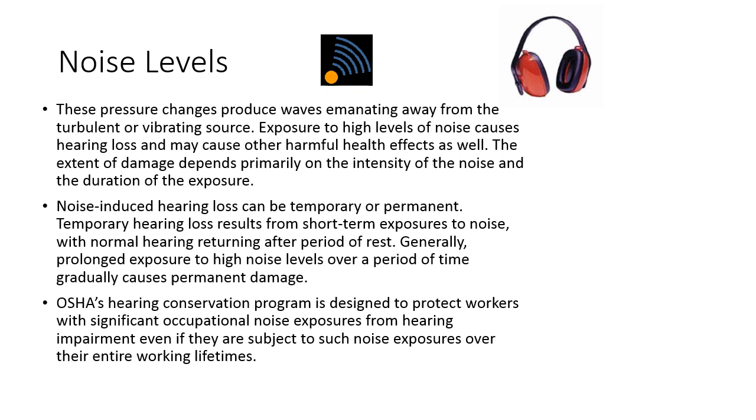Temporary hearing loss results from short-term exposure to noise, with normal hearing returning after a period of rest. Generally, prolonged exposure to high noise levels over a period of time gradually causes permanent damage. OSHA's Hearing Conservation Program is designed to protect workers with significant occupational noise exposures from hearing impairment, even if they are subject to noise exposures over their entire working lifetimes.